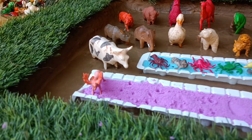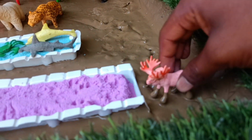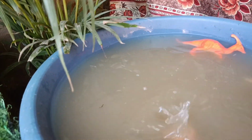Now you have the last wild animal, moose, on purple sand. Let's clean this up. Moose are excellent swimmers and can dive up to 6 meters underwater to forage for aquatic plants.